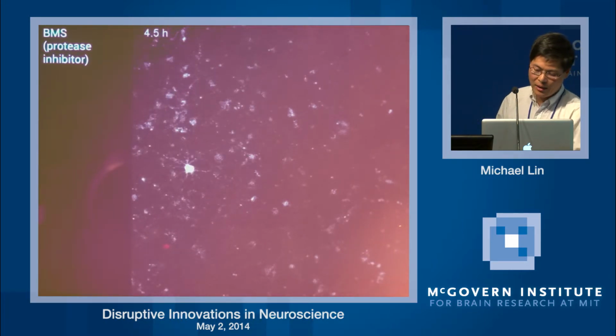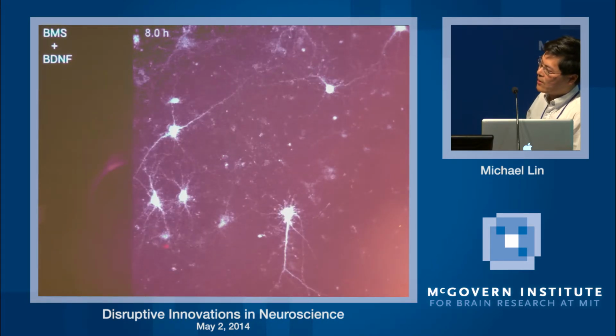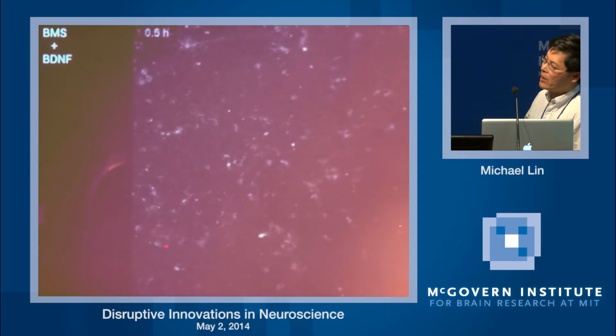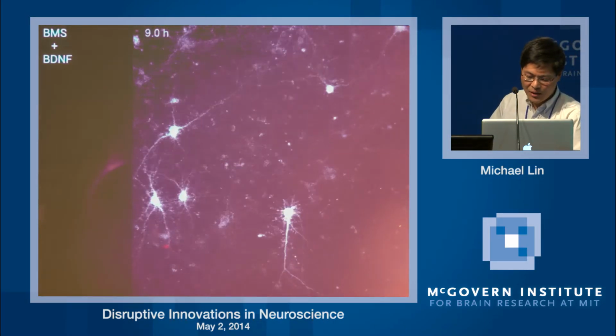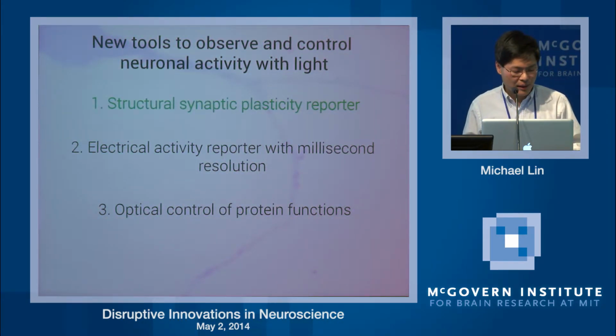And then if we add the inhibitor plus BDNF to stimulate ARC synthesis, then you can see very robust new ARC expression in many neurons in culture. So it does seem to work, and so we will be using those mice in the near future. So that's the first part, about structural synaptic plasticity.